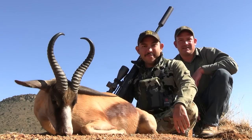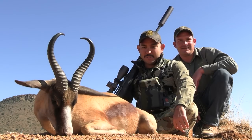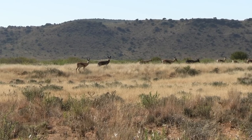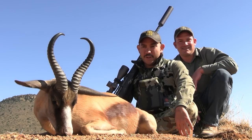Beautiful. Day 5 in beautiful, sunny South Africa. It's starting to heat up, which is nice. We're just driving around. Saw a group of copper springbuck. There were a couple nice rams in the group, so we decided to pursue it and see if there's a good shooter in there. There was a good shooter, a nice old ram.